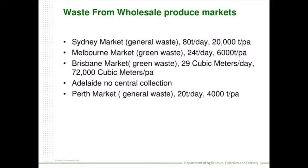General waste, Sydney markets, 80 tonnes a day. So we're focusing on this area because this is where the concentration of horticultural waste generally goes if you've got a centrally planned economy. 20,000 tonnes per annum in Sydney. Melbourne, 6,000 tonnes per annum of green waste, 24 tonnes a day.